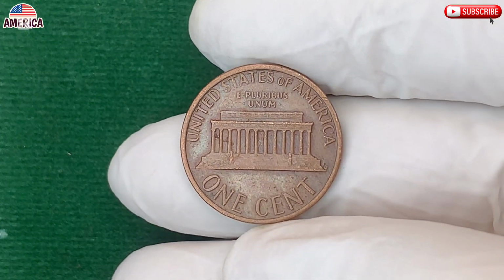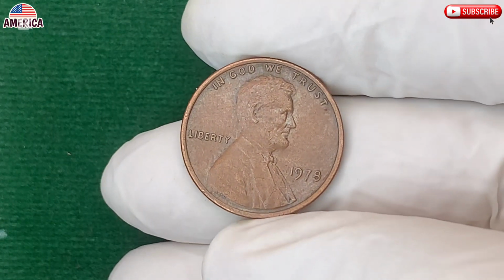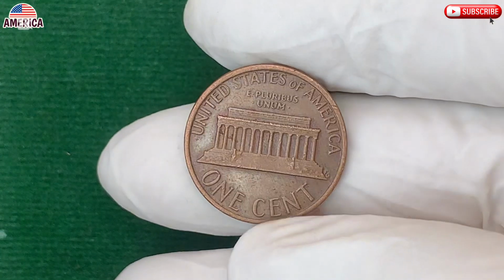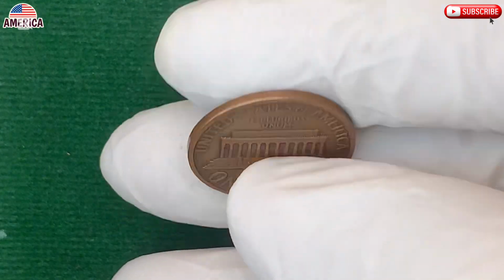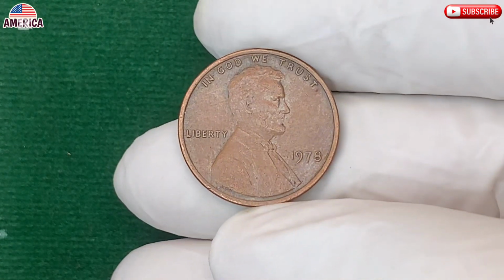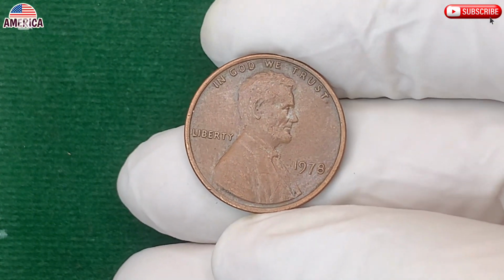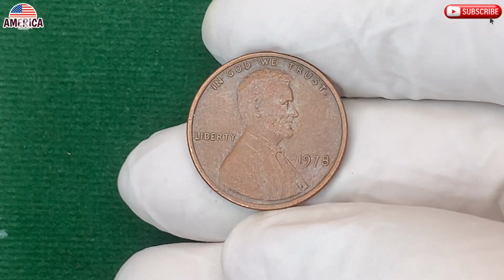But what about the specific year 1978? What makes the 1978 Lincoln penny special? To truly understand its value, we need to take a look at the historical context, the unique features of the coin, and what factors drive its worth today. The 1978 penny was produced during the presidency of Jimmy Carter, a period marked by a mix of economic challenges and cultural change. This was a time when inflation was on the rise, and the country was grappling with oil crises and economic uncertainty.